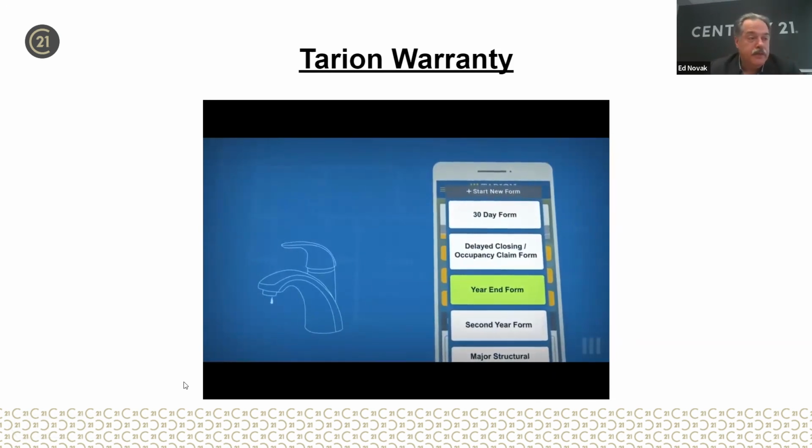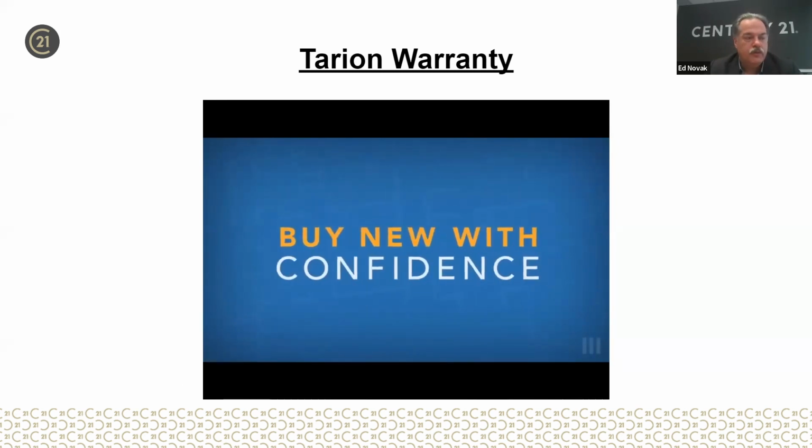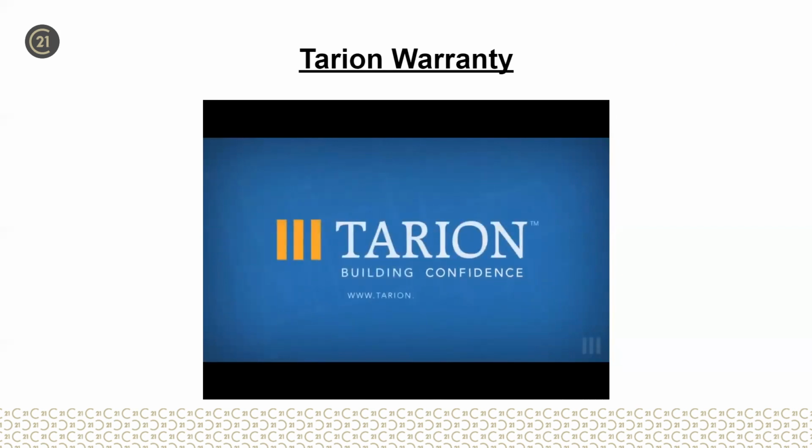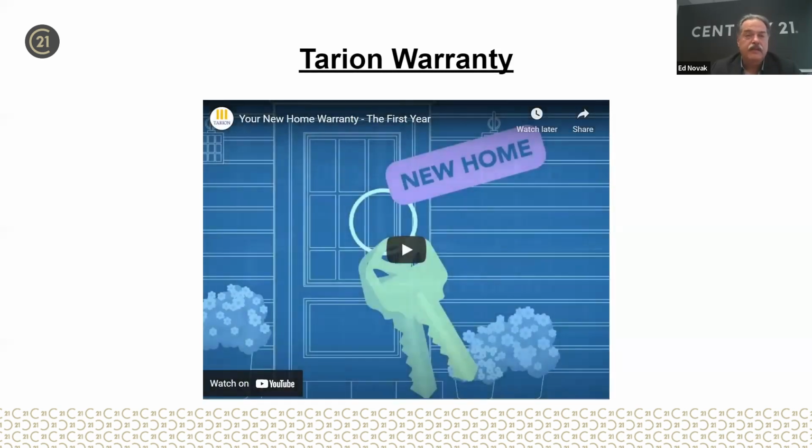Okay, but then two words, basically. Tarion has, when you acquire a new property, it comes with warranty. And you have a 30-day form, you have a 1-year form, and you have to fill these out and get them in on time, or they won't fix anything. So it's critical. But Tarion also covers, if the project was delayed outside of what's allowable, you can claim money. You can get up to $7,500 back from the builder under Tarion warranty.